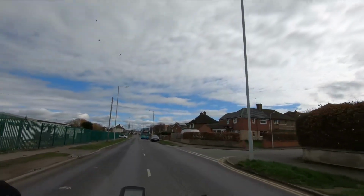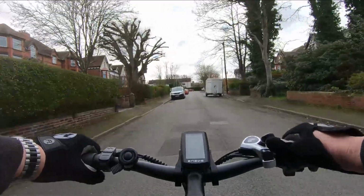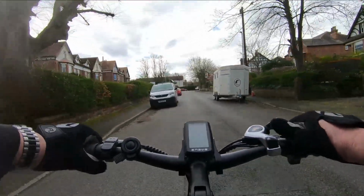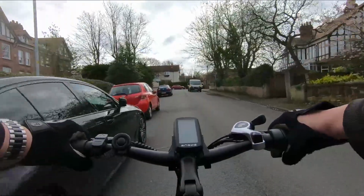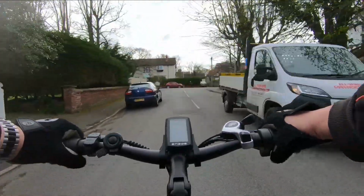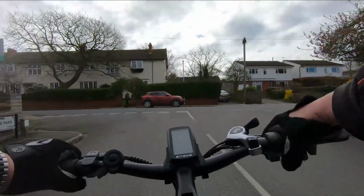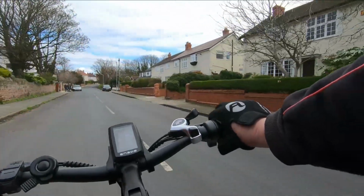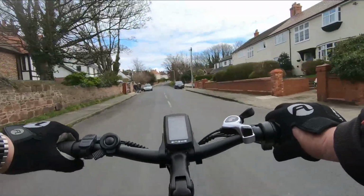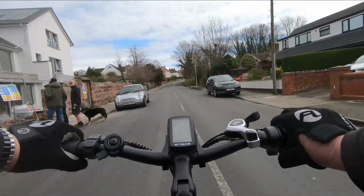Worst position lights in West Kirby, not working again. The worst junction in West Kirby, or the Wirral. Trying the throttle again.